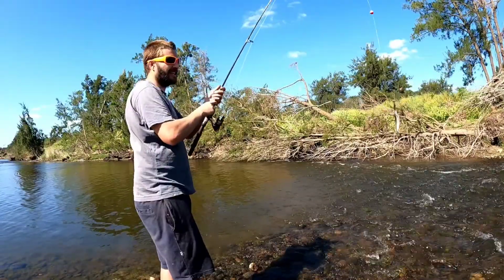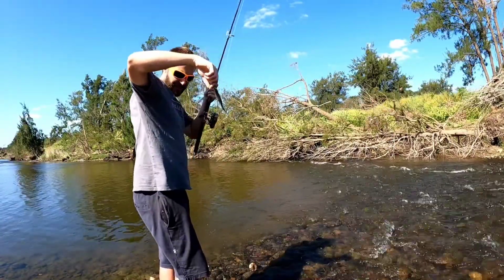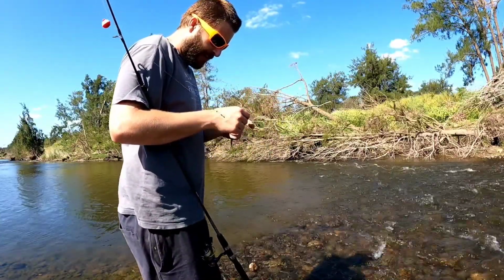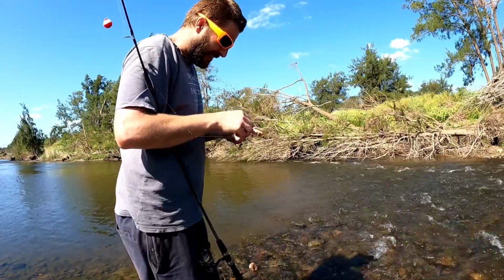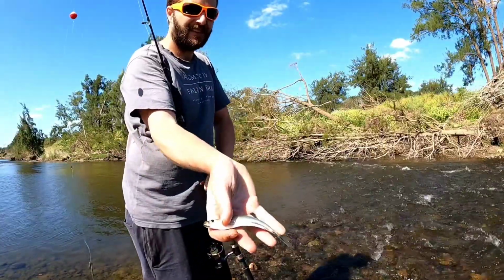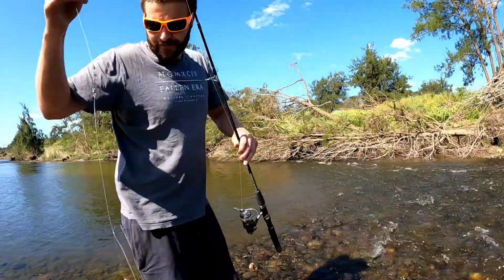They seem to be getting smaller and smaller. What I'm going to do, I'm going to let this guy go. He almost just put the other hook straight in my hand. I'm going to let him go. I'm going to cast these worms out into the middle and see if that makes any difference. Another little one there. Another one of the smallest of the day. Up in the rapids you go, mate.